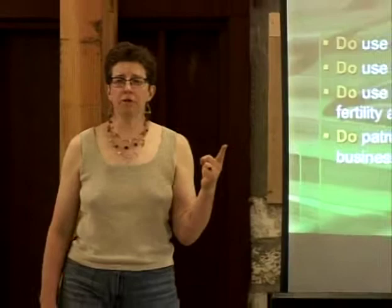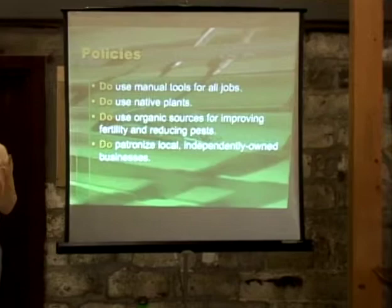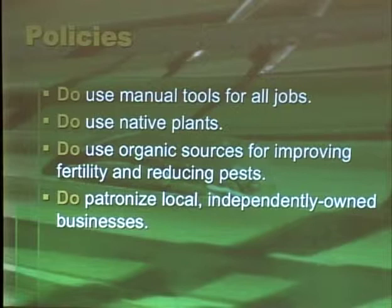And I patronize local, independently owned businesses as much as possible. Why? There's 2 reasons, and they're related. They are invested in your community. If they're going to continue to exist, they have to provide good service. In many cases, they're family-owned. They've been here for generations. They know what works here.